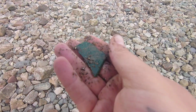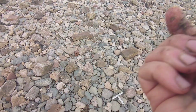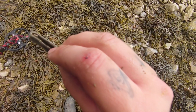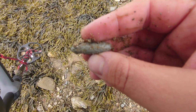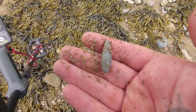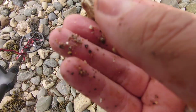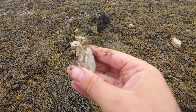Right, found something slightly different. Bit of copper. Let's carry on. Next signal, guys. Bit of lead. I'm on holiday and I forgot my gloves. Cut my finger already. That's why you should wear gloves. Got another fishing weight here. Yeah, a little one this time. Just noticed some odd thing there, so I'm going to go and check it out. Just had a really old bit of lead here. Cool. Hey guys, right, I've got another fishing weight.